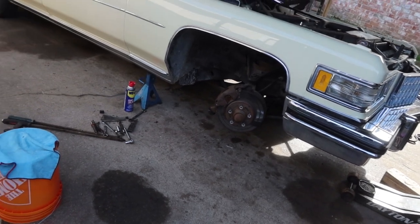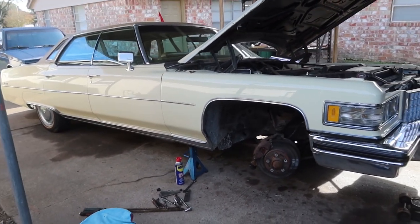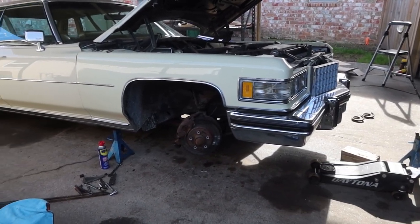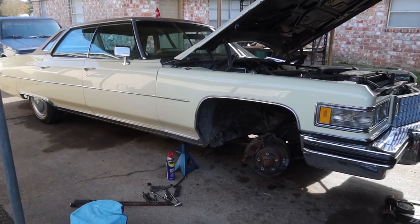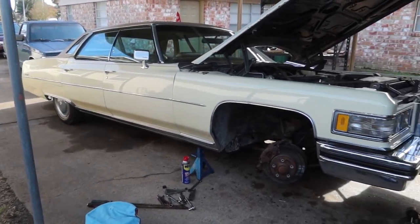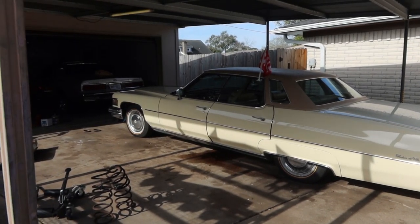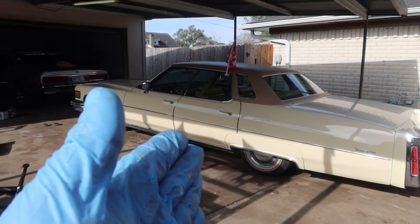Got everything assembled on this side, moment of truth. Let's see how low it went down. As y'all can see, we only took off a little donut on each side. So this is the moment of truth. Last time when we lowered the other side, you can't really get it. But anyways, let's pop this tire on. Oh yes, y'all, we got it looking good. I like it. Of course I want it lower, but you can't go too low because we got to turn and stuff.